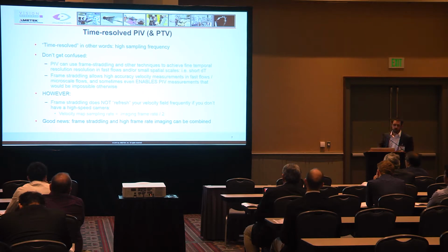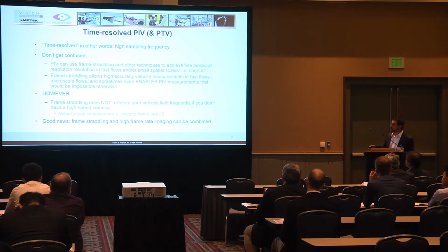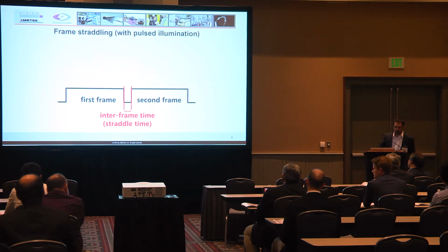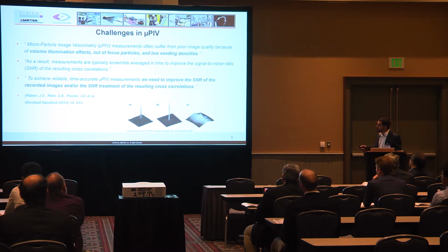There are different ways to do that. There are basic ways which allow you to see and measure fast flows without refreshing very fast. I won't go into too many details here. That's called frame straddling, and you're more than welcome to come and discuss that with me. But that's not sufficient in many cases. Refreshing your velocity map often, several hundreds or thousands of frames per second or more, is very relevant in your type of application. So high-speed cameras are required in many cases to get that high sampling frequency. So that's one example of what you could do.